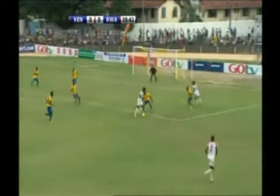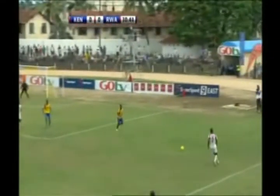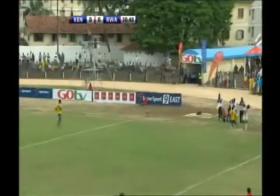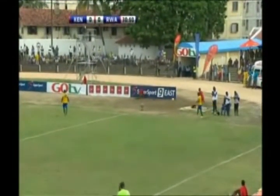And Peter Opio turns, looking for Wanga. Wanga plays it to the right. And Situma, can he feed? Looks to beat his man and wins Harambee Stars of Kenya a corner.